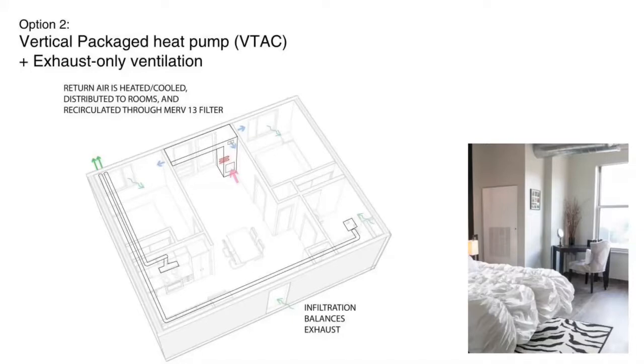And another option in order to reduce ductwork, since the VTAC was already ducted, was to do an exhaust-only ventilation with the bathrooms. But because this is such a tight envelope, relying on infiltration really was unreliable, and actually we weren't sure where the air was going to be coming from. And so we quickly decided that exhaust-only ventilation was not an option, and it didn't meet our filtration goals, and so we axed this option.